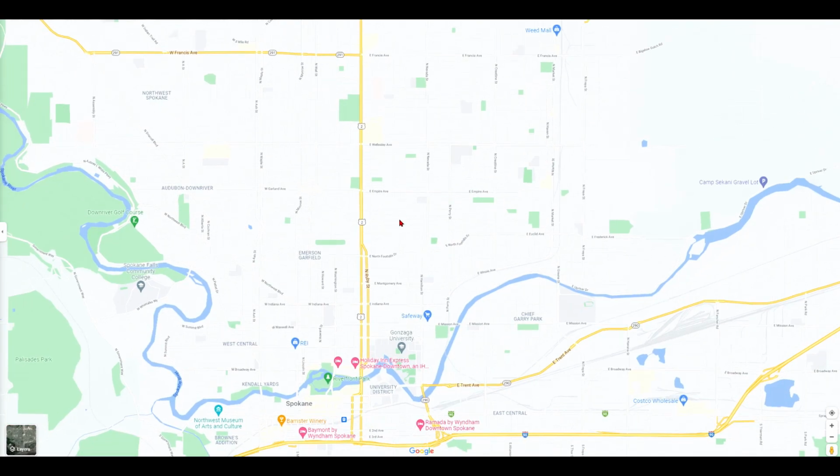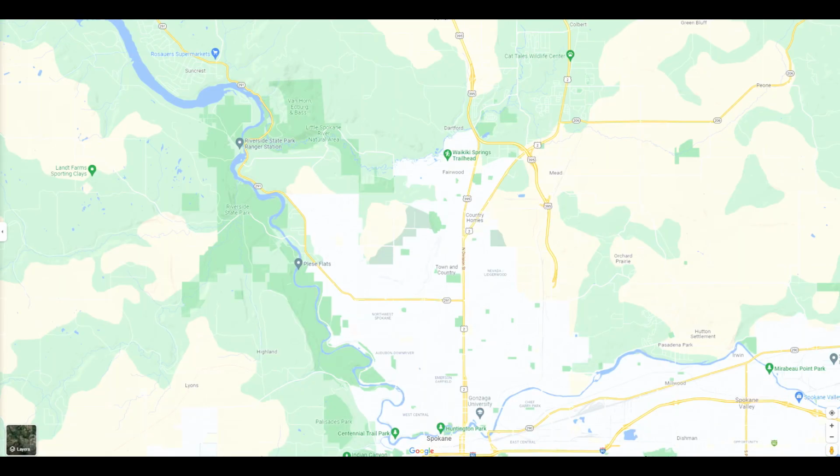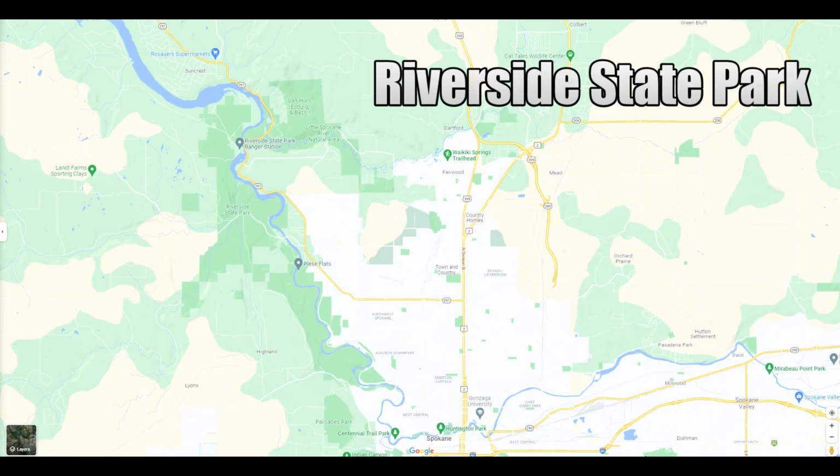They both have movie theaters. Preferably, I'd go downtown if I was going to see a movie because it's just a much nicer theater. There's a lot of parks in Spokane, but there's two extraordinary parks in Spokane. And the first one is Riverside State Park.